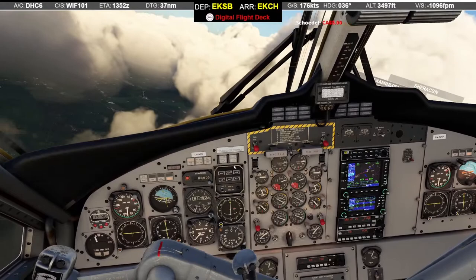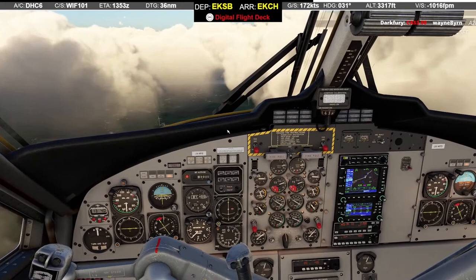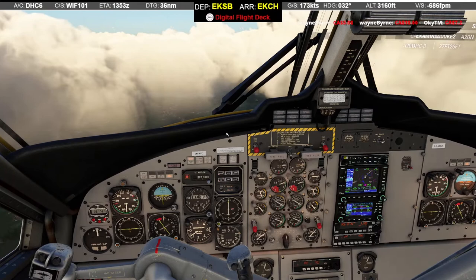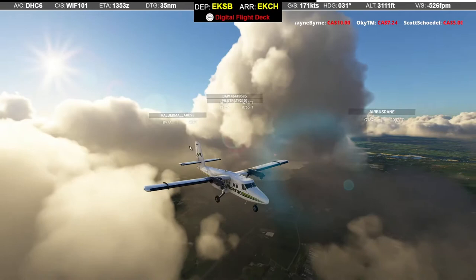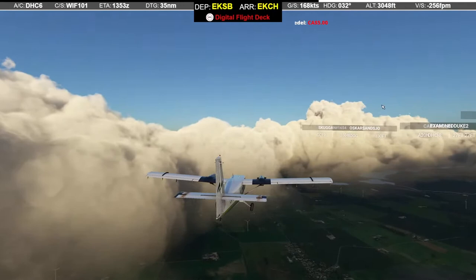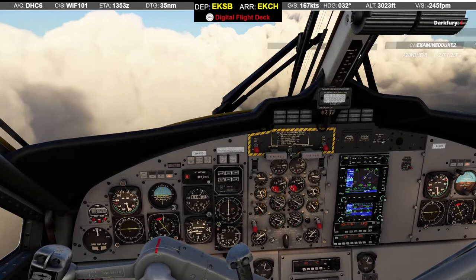So we're going to switch to heading mode. And we'll turn this over to VLOC for the localizer. And I'll do self vectors to get us in. Airport's over in this direction. I'm going to come up, loop it to the north, and then we'll be good.